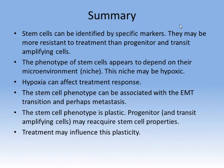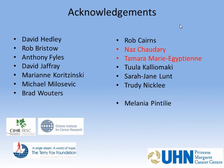We also know that this phenotype can be associated with the EMT transition, and therefore that may enhance metastasis in populations that do a lot of this. Very importantly, we know that the stem cell phenotype can be plastic, and the progenitor and transient amplifying cells may actually reacquire stem cell properties. This is a very important issue in relation to the fact that the treatment might actually impact on this plasticity. And this effectively changes the number of cells in the population, so it reduces the initial information that would be useful potentially.